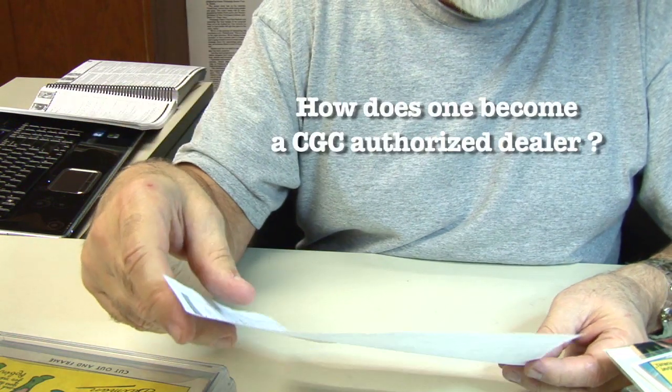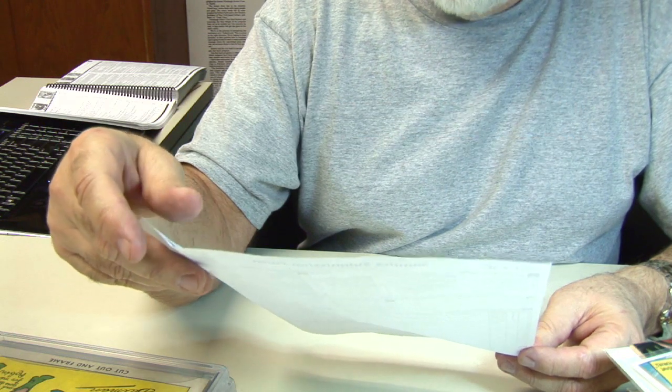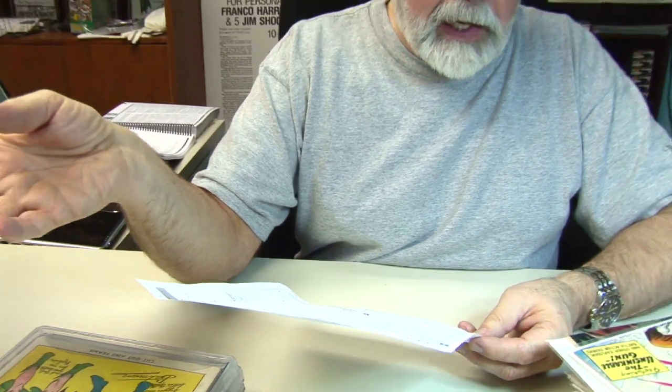How does one become a CGC authorized dealer? You apply for it. I'm assuming they still do it. I've been a CGC dealer for a long period of time, but if you have a comic shop, I believe it's pretty easy to get. As far as I know, if you're an actual dealer in comics, they'll give you a dealership. It didn't cost me anything then, and I don't think it costs anything anymore.